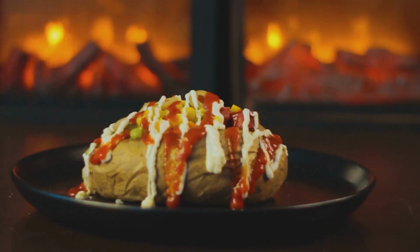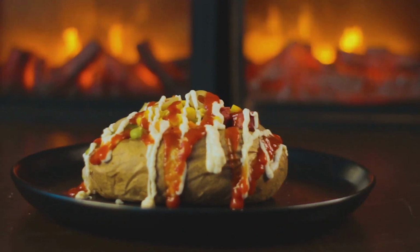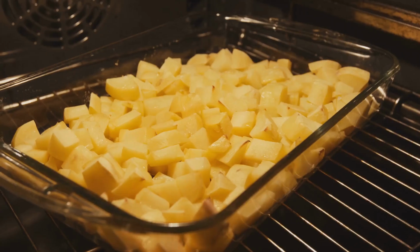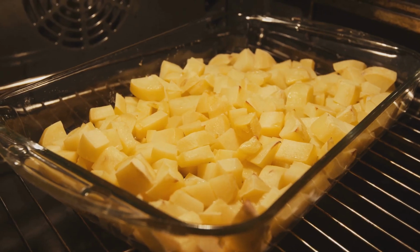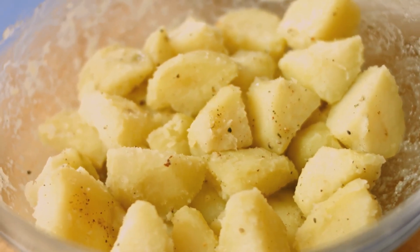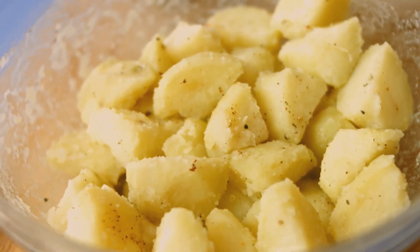Listen up, because this recipe is a game changer. We're talking juicy, smoky BBQ chicken nestled in a fluffy baked potato, pure comfort food heaven. Start by piercing 4 large baking potatoes with a fork and microwaving them for about 5 minutes to soften them up a bit. Then rub them with olive oil, salt, and pepper, and bake them at 400 degrees Fahrenheit for about an hour or until tender.